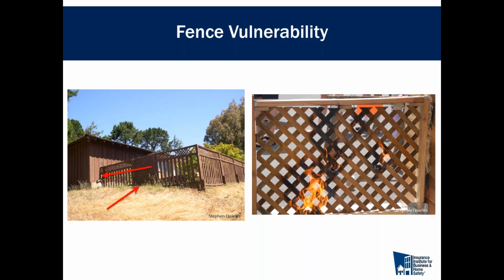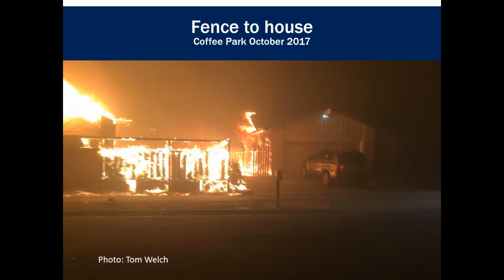That connects to the fence, the fence catches on fire, and then the fence brings the fire to the house. Here's an illustration. This was taken on the night that the Tubbs fire ignited, in the Coffee Park area, an urban area, and you can see that the fence is fully engaged, and it has brought the fire to this house. As well, the gutter has been engaged as well.